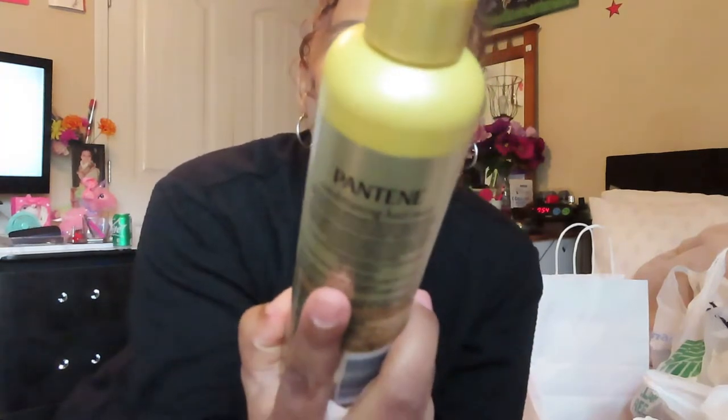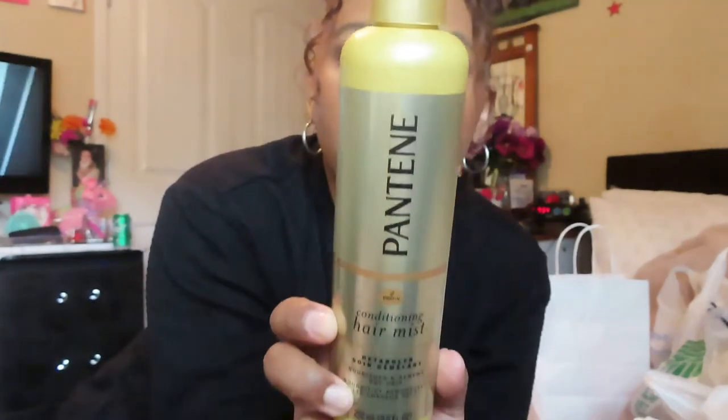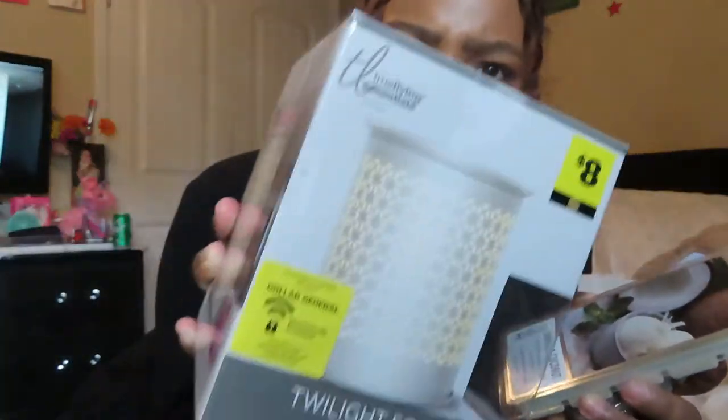And this is my second bottle of this. This is the Pantene Pro-V Conditioning Hair Mist Detangler. They have two different ones. This one's the moisture, the hydrating one, and then they have another one that repairs your hair. That I picked up at Dollar General. Also from Dollar General, I picked up a wax warmer for $8. And the wax cube melts, I got vanilla coconut and coastal breeze. I haven't had one of these in a long time.